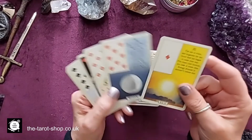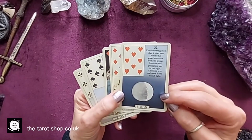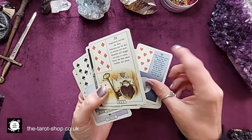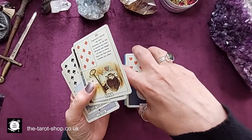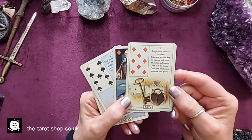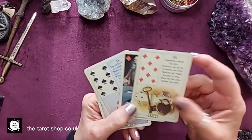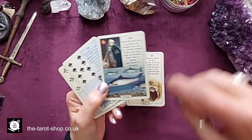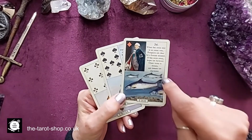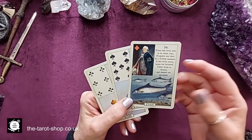The sun, happiness. The moon, enlightenment. Great honours are bound to appear. Yeah, because if you get the moon and you want to be recognised for something, then that's good. The key unlocks everything. The fish, they use it navigationally in this one again, so money's either going away or coming towards you based on where the querent is. And this is your prosperity, the fish.